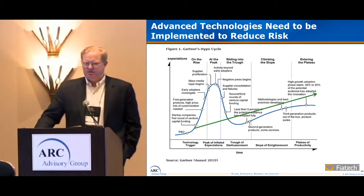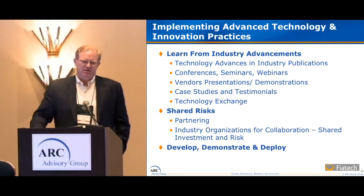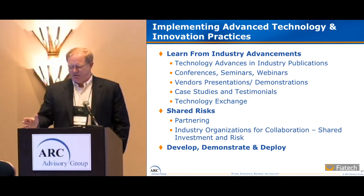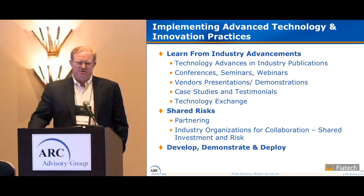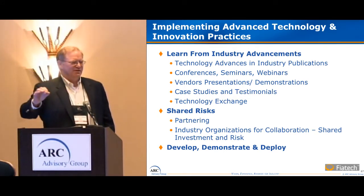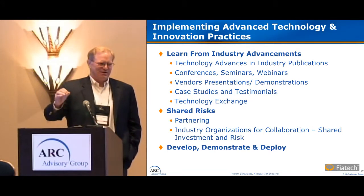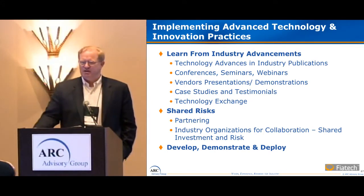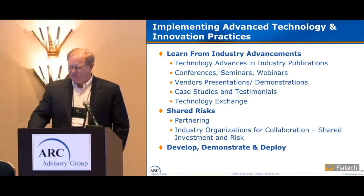Well, how do you do that? I believe there are three key elements in advancing technology and innovative practices. I think there's a lot to learn from industry advancements. I didn't want to write it on there, but it's really learn from others. So you don't have to do all of it on your own. You go see what other people are doing. And obviously you're interested in that because you're here at the ARC meeting, and learn from others.